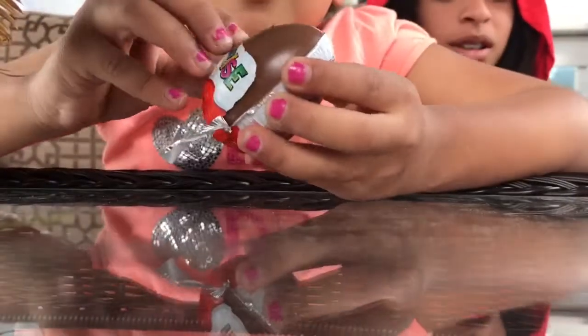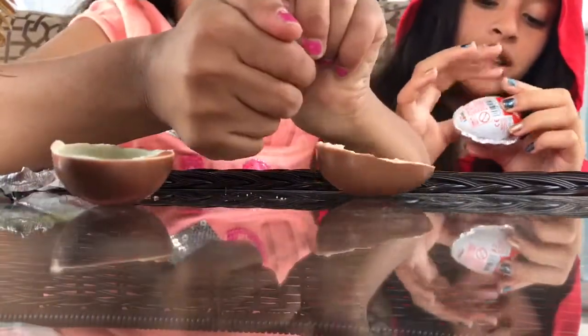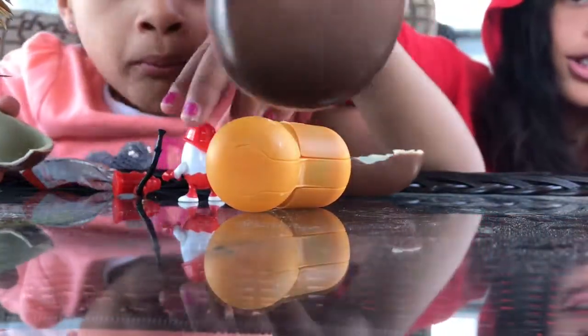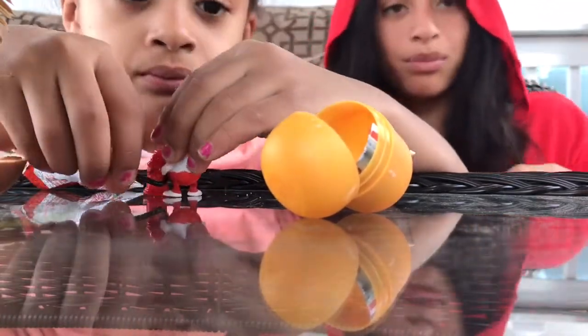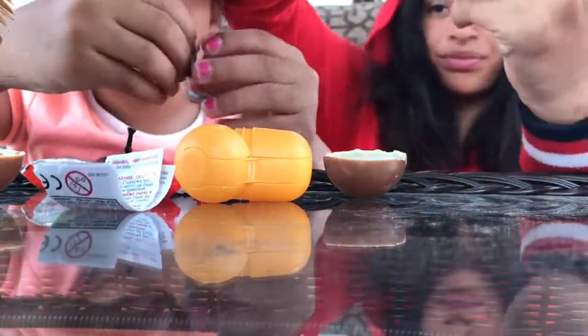Guys. Look at this, tasty. I'm going to be very neat. See, I got the fireman. I didn't even open mine here. I'm being really neat. So, this is what the egg looks like. It looks really good. It smells really good too. But I'm not going to eat mine. And this is my surprise.